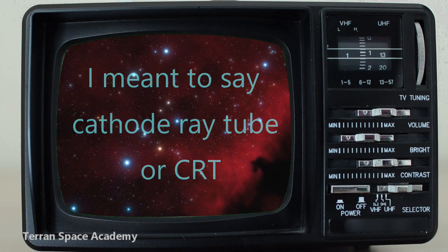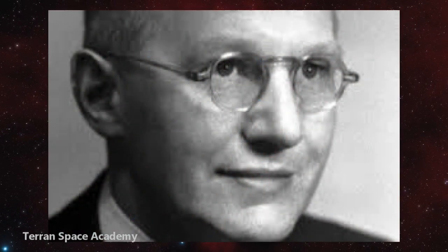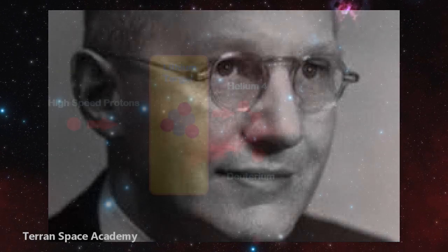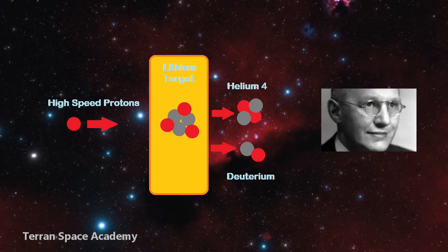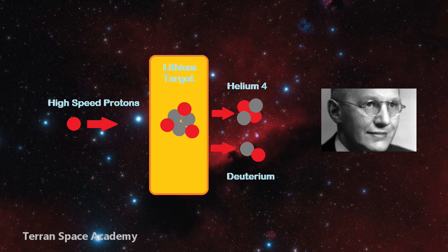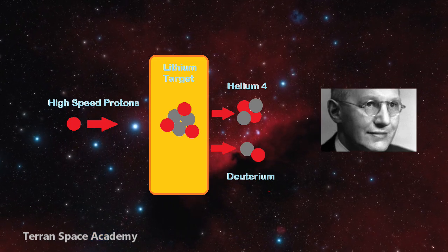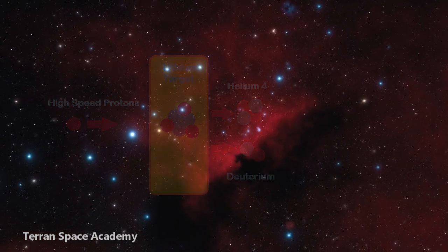Now let's do the same thing with protons, as Professor Ernest Walton did in April 1932 at the Cavendish Laboratory in Cambridge University. We should all know this man's name, since he was the first to accomplish artificial fission. He used this device to slam protons into lithium atoms, producing fission and creating helium-4, also known as alpha particles, to be produced. Think about this. He artificially turned one element into another, something alchemists had been trying to do for millennia and thought by many scientists at that time to be impossible.